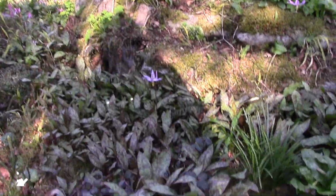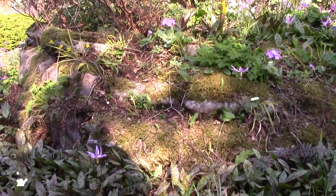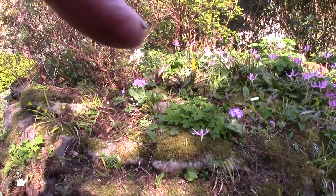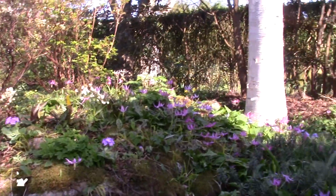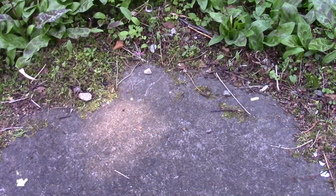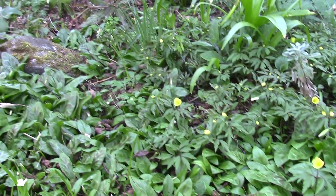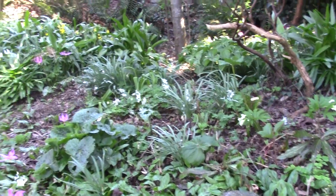Lots of leaves of the Erythronium americanum. The immature leaves come in advance of the flowering stems, which will have 2 leaves, but I can see some of the flowering ones up in there, which I dare say we'll see in a future video. But just to show you how they self-seed into the gravel here, I'm standing on the path here, and all around it's just a carpet of green, the majority of which is Erythroniums.